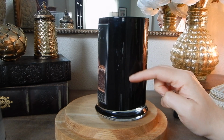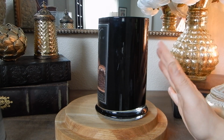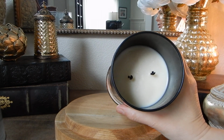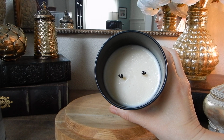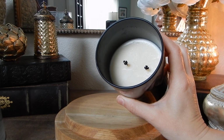So yeah, I'm about a third of the way done with this candle, and it has performed flawlessly the entire time. Now I do trim these wicks. You can see here that in this particular case, there is a little bit of mushroom topping that happens.